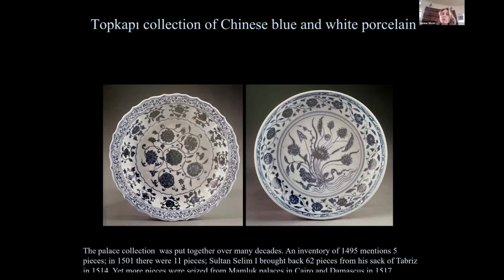So the conquest of Tabriz brought a lot of craftsmen, but it also brought a lot of Chinese porcelain. We know that the palace collection, which by the way is one of the biggest in the world, its only rival is in the Ardabil shrine in Iran, was put together over many decades. And right at the beginning of the Ottoman regime in Istanbul, it's actually very small. So we have an inventory of 1495 that only mentions a few pieces. After the Battle of Chaldiran and the sack of Tabriz, we have a whole lot more arriving. And yet more pieces were seized from Mamluk palaces in Cairo and Damascus in 1517.